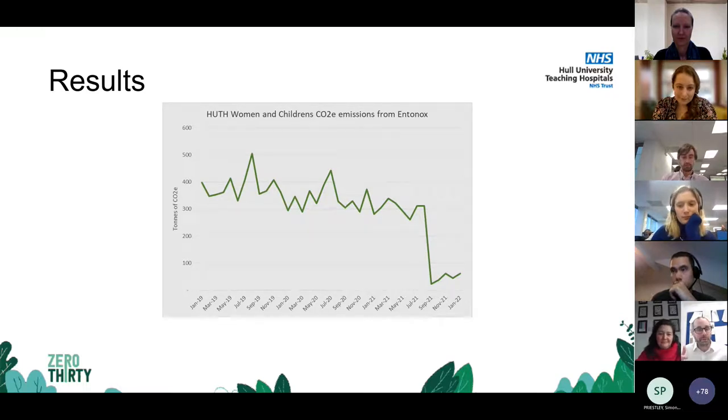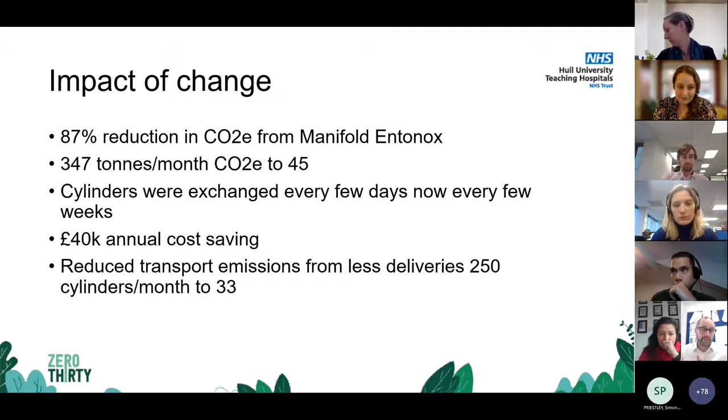We had to check the data for a couple of months first because, similar to what Laura said, the figures are so big, the difference, it didn't seem quite believable, but it was when we went forwards. We validated the data with BOC, with our pharmacy teams. They were all engaged in the project. So the actual figures resulted in an 87% reduction in carbon emissions from our manifold supplied Entonox. That was equivalent to going down from 347 tonnes a month to 45.